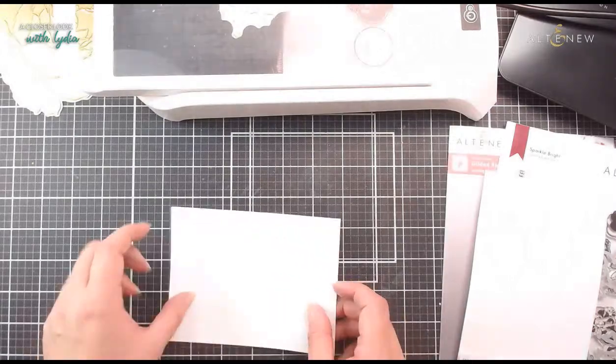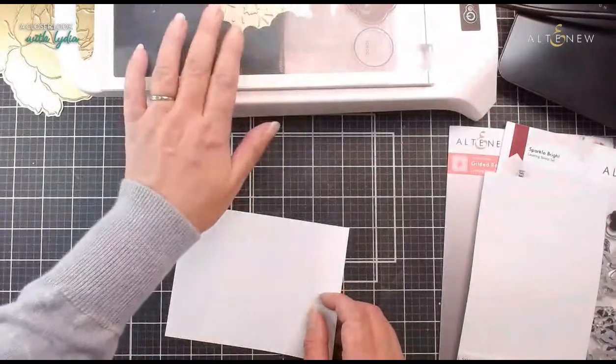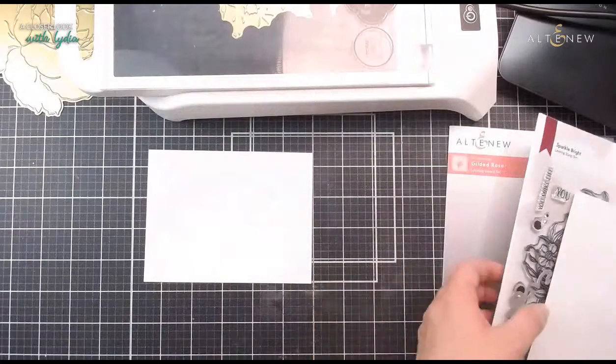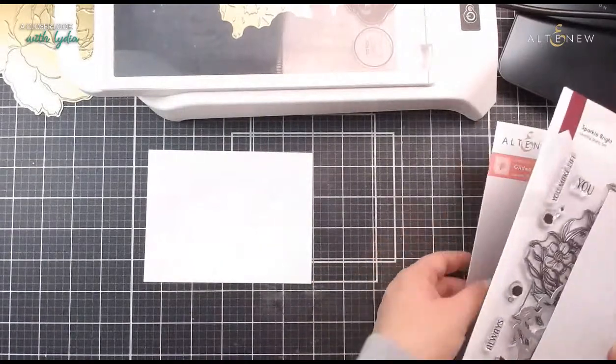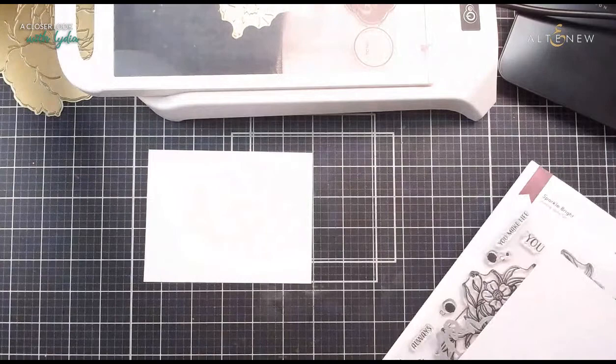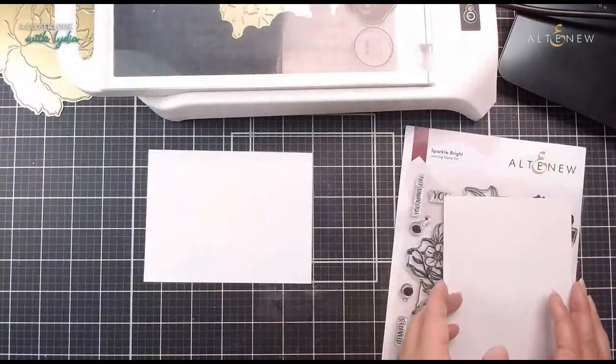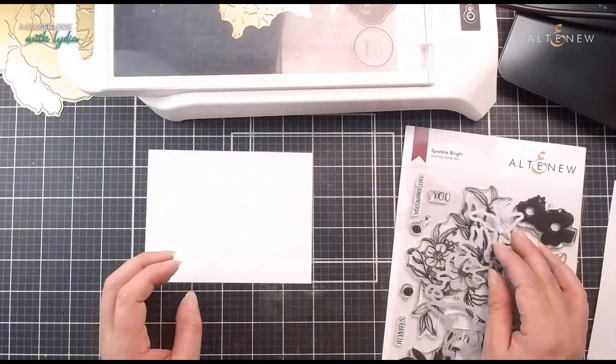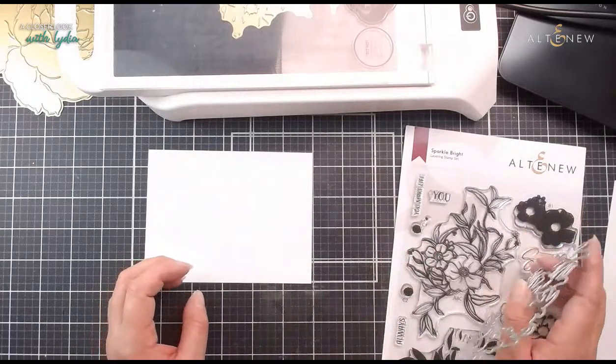Okay, so I have my hot foil plate heating up, and then my cardstock. This one we're going to be able to die cut as well. Just going to move those out of the way. So you can stamp over hot foil and it won't tarnish it, which is really, really good.